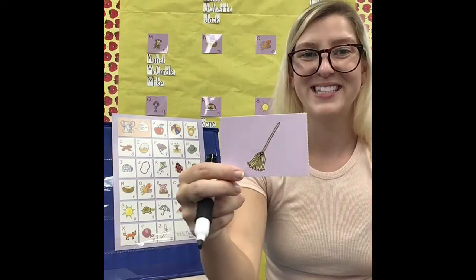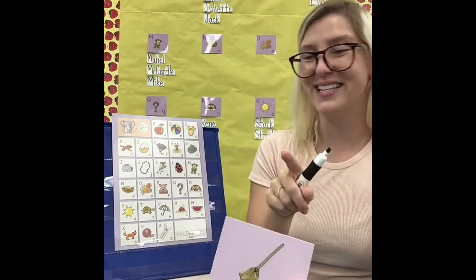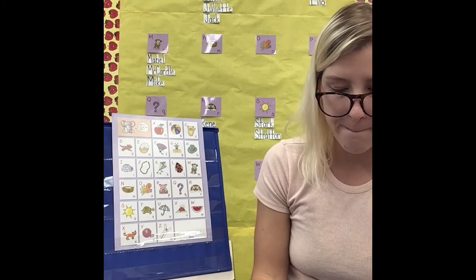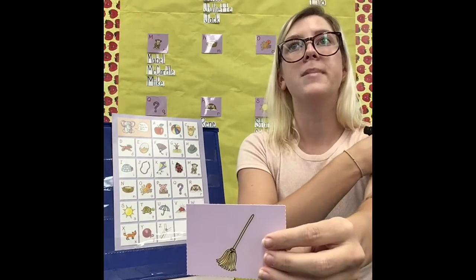Pig. What's the first sound that you hear in mop? Mop. M is the first sound that you hear in mop. Like a monkey. That's the letter M. Let's write a letter M to show M.